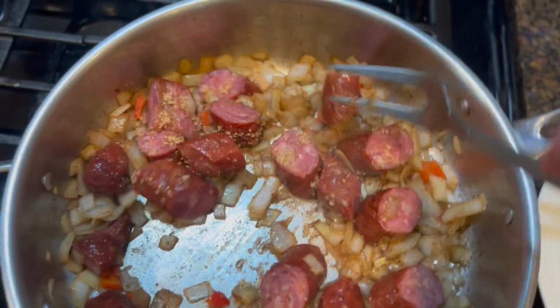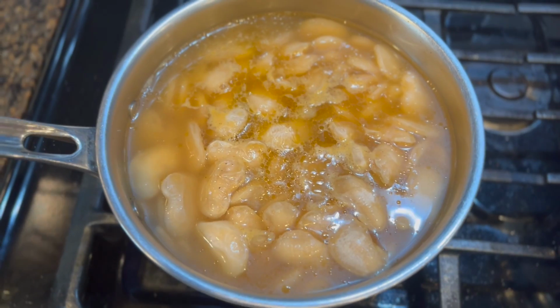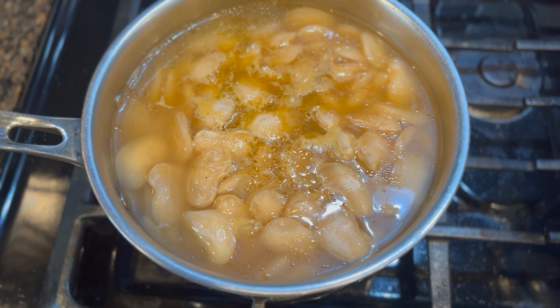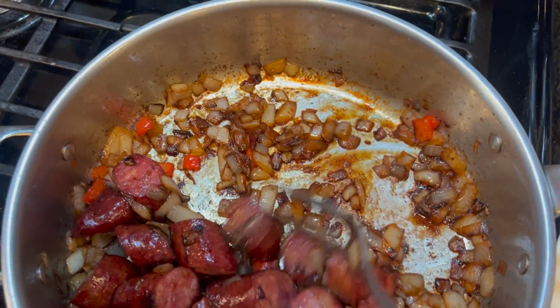I'm not even gonna taste it in the gravy. Add some more liquid to the beans. We just want to keep them covered, and I want them to continually boil. So it's been about 4 or 5 minutes. You can see the difference in the color.